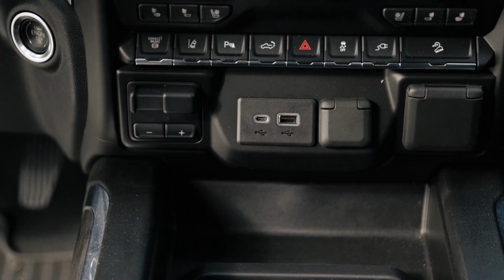And we've got a 110 outlet in here. And in the back of the bed. And we have the USB connection. Actually, it's a 120, sorry.